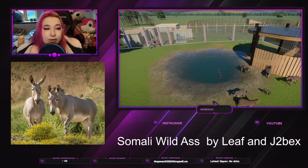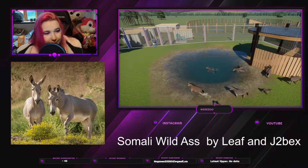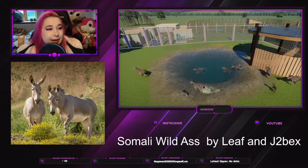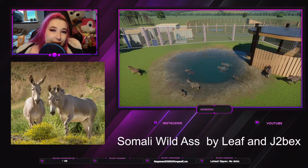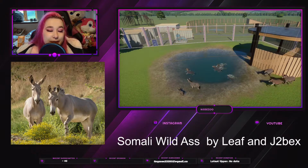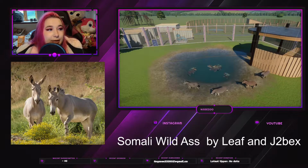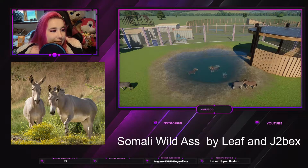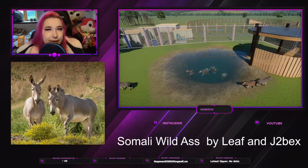My name is Nissa and today we're gonna take a look at the Somali Wild Ass by Leaf and J2bex. Sorry, I messed that up. I will try to do it right this time. But the Somali Wild Ass or the Somali Wild Donkey, depending on where you are in the world. It is this beautiful donkey or ass which has this very special hue to it.